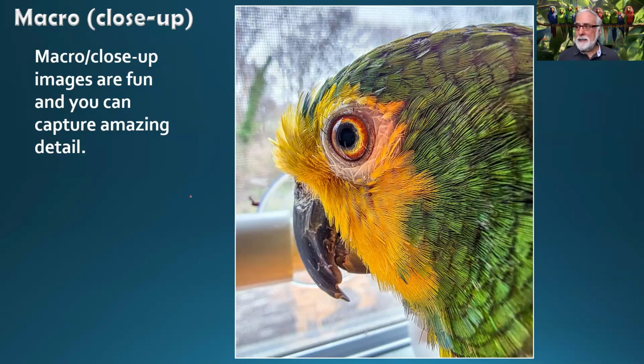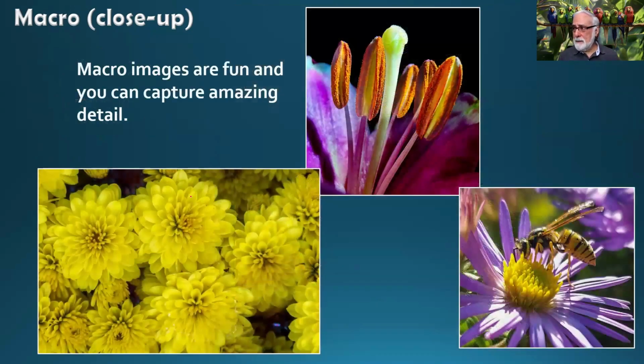In any event, this is a handheld macro, which actually came out pretty good. But I have to tell you, I took 4 or 5 or 6 or 10, I don't know how many, before I got a good one, because most of them were blurred. It's very hard to get a handheld macro. Here's some other macro shots I've shot. The one of the lily, this one here was shot on a tripod. The other 2 were handheld.